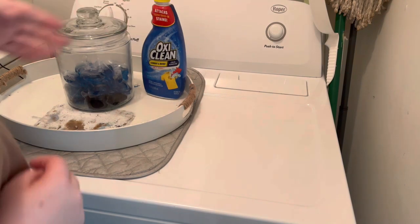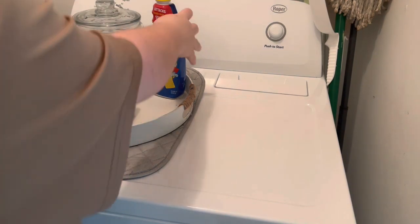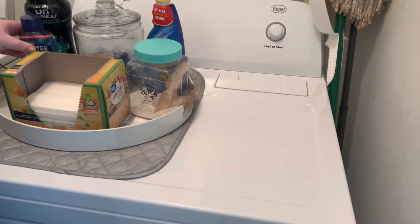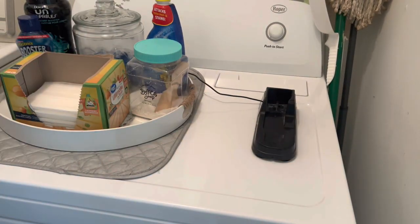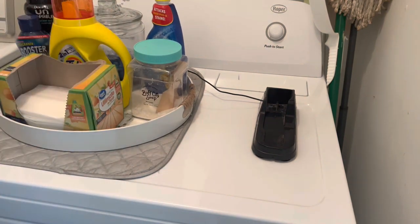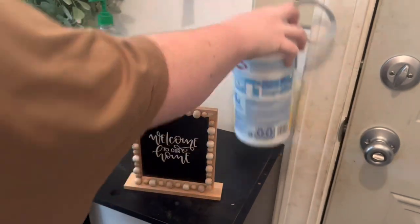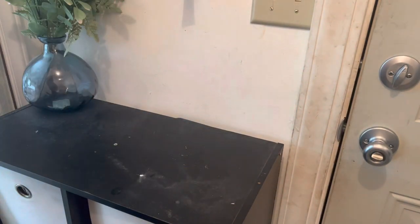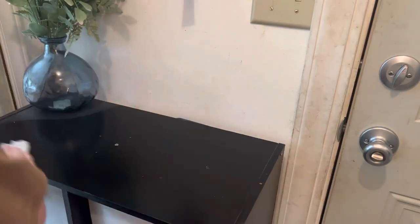Wiped out the tray, I am just going to add all of my different laundry materials back onto my tray, and then I'm going to add my Shark Ion battery charger right back there. It has little suction cups on the bottom of it, so I just suction cup it to the dryer, and I'm going to move on to the other side of the laundry room area, which is this little shelf where we store our shoes and everything. It was covered in lint, so I'm just going to wipe that down good.